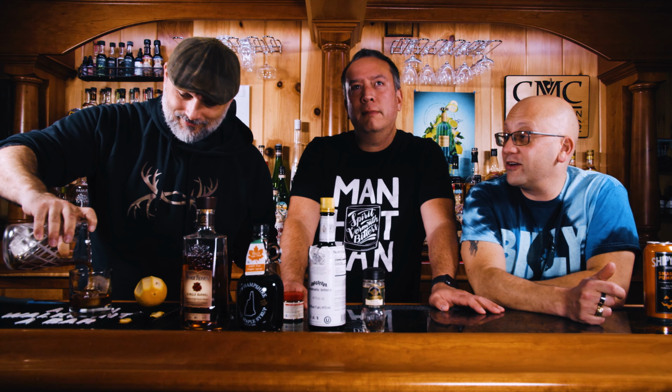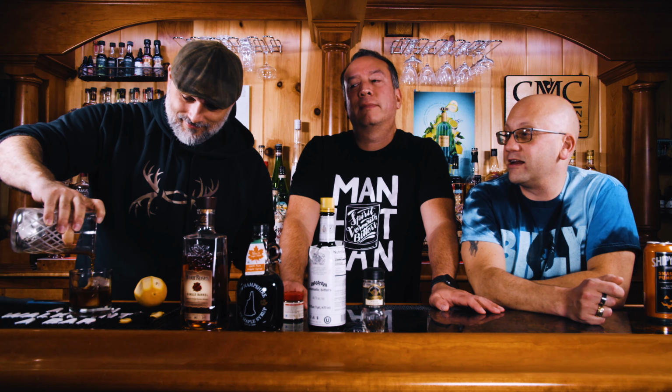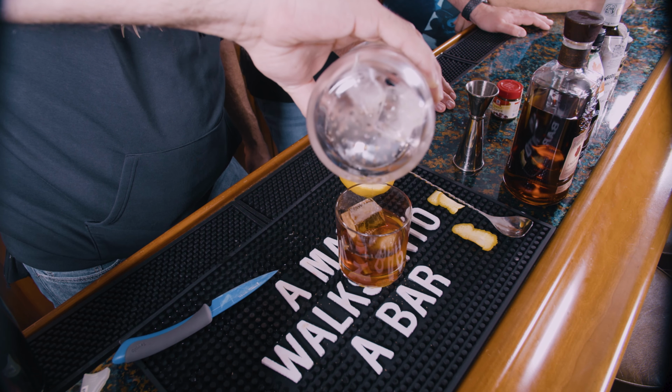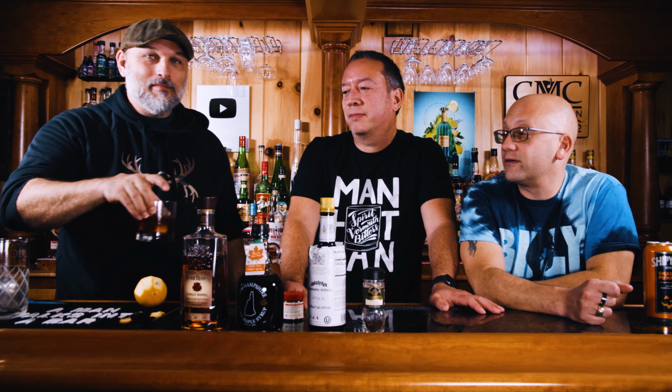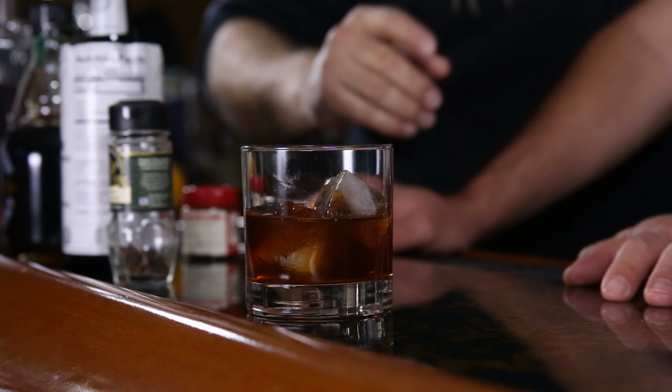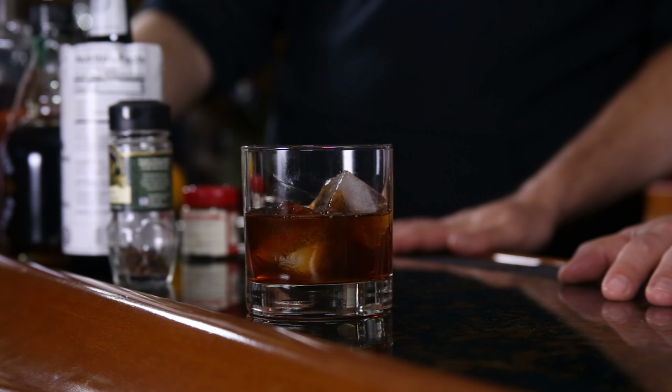And working in the AI space, I have seen things, and it's not always good. It's always right. What are you talking about? I have seen it do things. I have seen gnomes with five fingers. Maple Bourbon Old Fashioned. Look at that, heavily expressed oils.